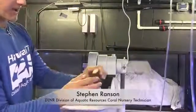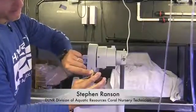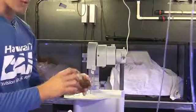So you'll see after it's been cut, it's a very nice white clean cut. You can see the tissue penetrates only a specific layer. So what I'm going to try to do is cut as small as a piece I can and try to remove all the excess skeleton that we don't need.